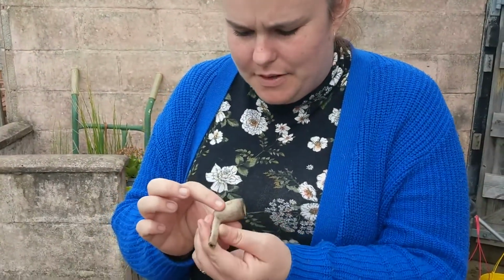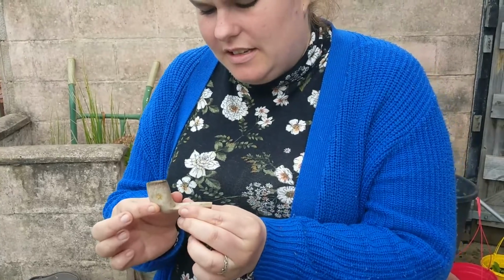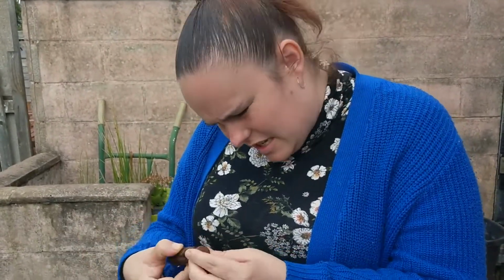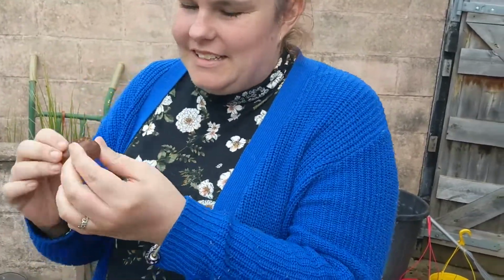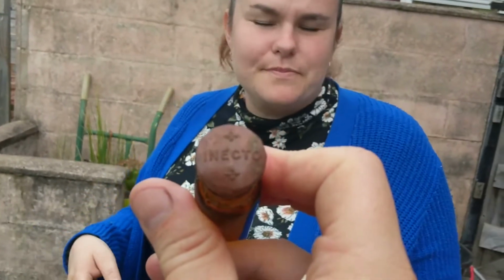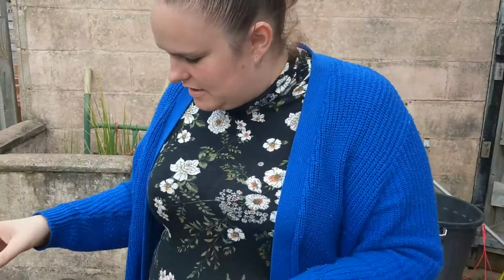Bottom part of a clay pot. A bowl. Yep, a bowl and half of the stem, really, isn't it? What's that say? Taco. Inco, isn't it, or something like that? It's got some kind of poison, isn't it? Inecto. So it's either poison or a cleaning fluid.